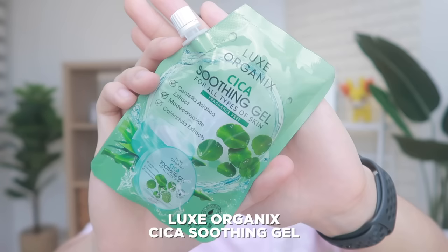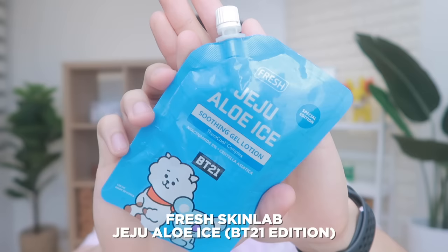And last but definitely not the least, if you are looking for the cheapest moisturizers na lightweight and for oily skin, itong dalawang brands na to guys, ang hirap talaga nila talunin in terms of yung price and yung accessibility. Ang bilis lang nila hanapin sa Watsons. And these two brands are of course the Luxe Organix Cica Soothing Gel and the Fresh Skin Lab Jeju Aloe Ice BT21 Edition. Itong dalawa guys, multiple times ko na talaga siya na-mention sa mga videos ko. And these two are just really A++ in so much aspects.